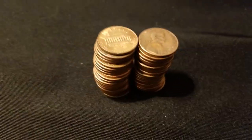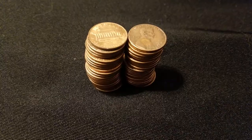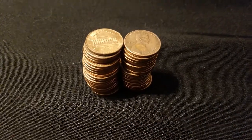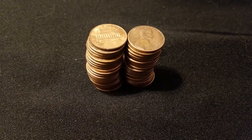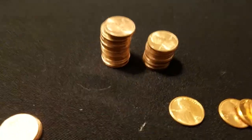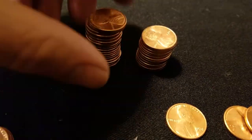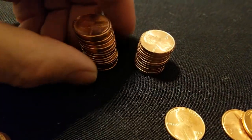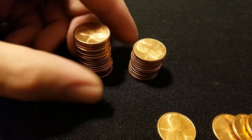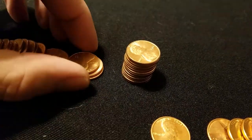Over here, I don't have anything going on. I always save all my '82 small dates and '83s and weigh them on my scale. If I get lucky enough to find a copper planchet, then I'll definitely do a video on it, but right now, there's my stack. Over here, these are just red coins that I've pulled out. They're in varying years, anywhere from the 60s on up through 2008.